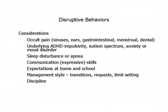We also need to look at what kinds of expectations are being placed on these kids at home and at school. Are they realistic given their functional level? And in addition, parenting style and management style in general. How are kids transitioned from one task to another? Are they prepared? How are requests made? How are limits set? All of these issues having to do with parental or discipline style probably play a role in this as well.